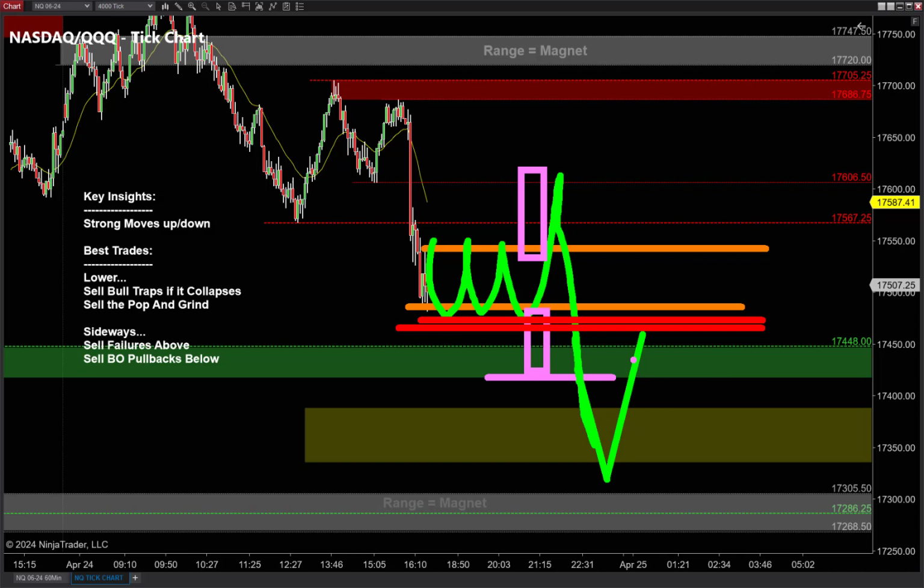Now remember, we're not going to pick the top on that, right? We don't just sell the underbelly. We don't just sell at resistance. We try to get above the moving average, at least I do, and use those failure patterns we keep talking about to trap the buyers in and short back down again from there.